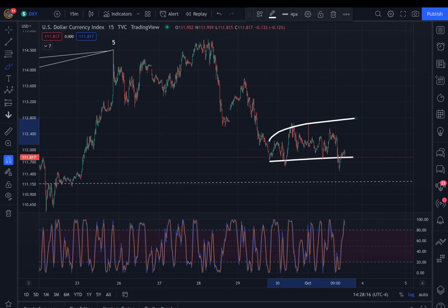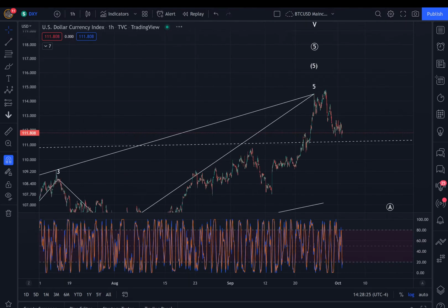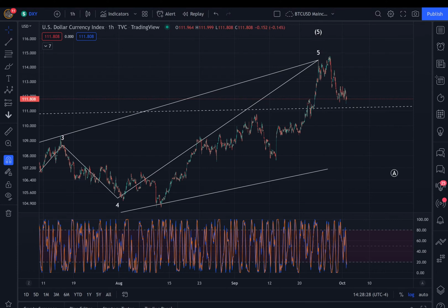Okay, and upon breaking down of this level, so now let's zoom out, go on the hourly time frame. Upon breaking down from this level, we may have to come down to at least this level. So this is a big jump. I think the next support is around here, or is it here? In any case, it's breaking down, and this is exactly what we want to see.